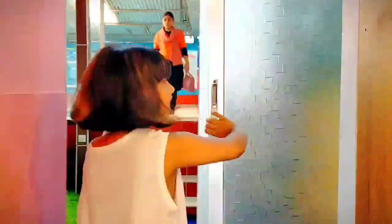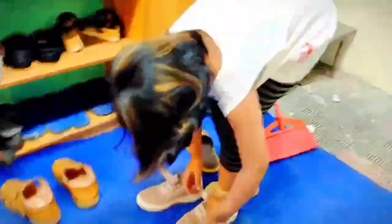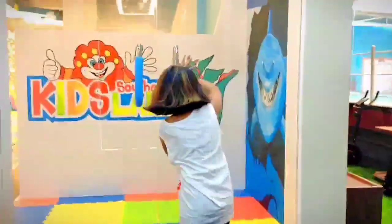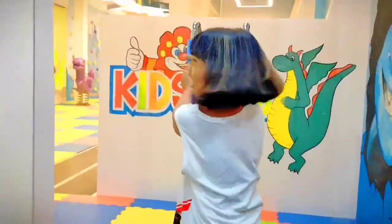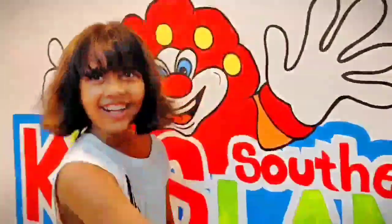Now, let's go enter the place. So first, I opened the door. Now I'm taking off my shoes because we can't enter with our shoes, because this is the park, guys. So let's go enter the park. Now, I had a big trouble with opening the doors, but one of the sisters came to help me. And now you can see there's again the logo of Southern's Kidland.